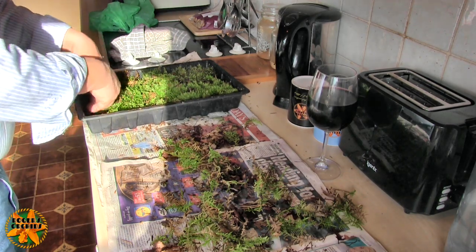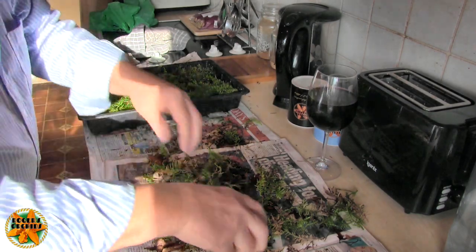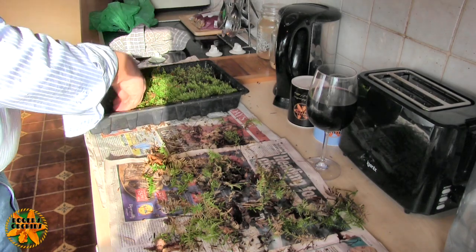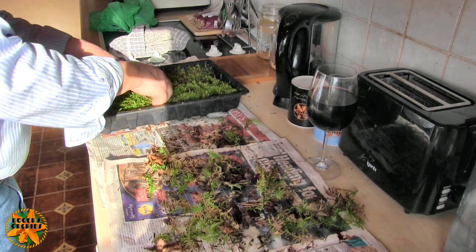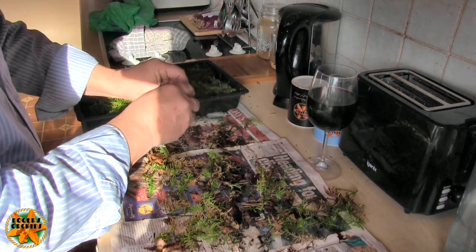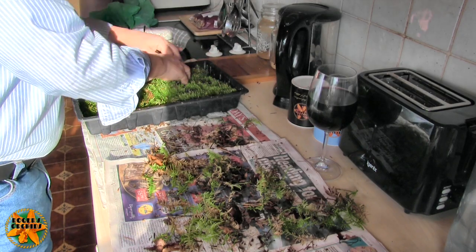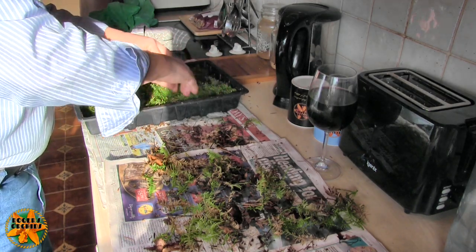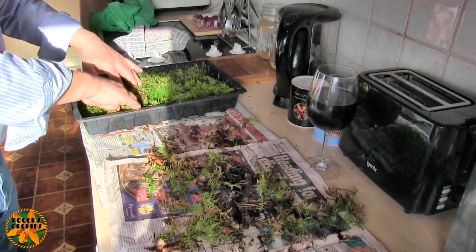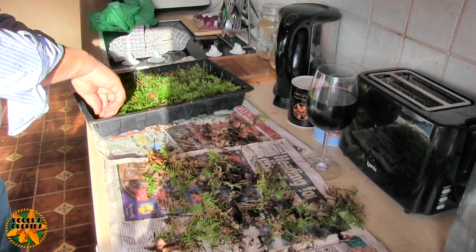Right, sort of settle it in. There's a corner here with nothing in. Right, there we go. So 3 types of moss in there. The stuff that came off the bark, the fluffy stuff, and the fern-leafed type stuff. So I suspect they will all grow nicely in this tray.